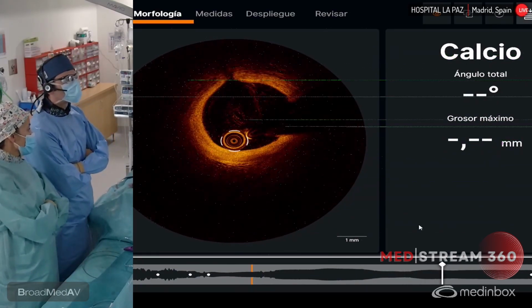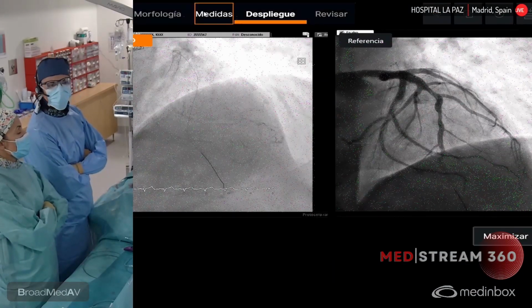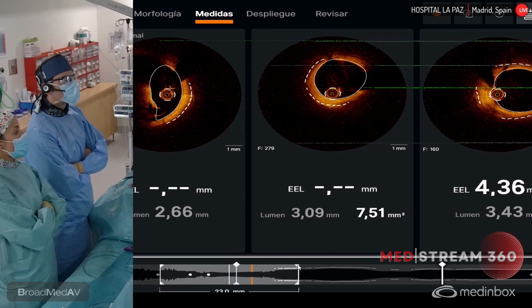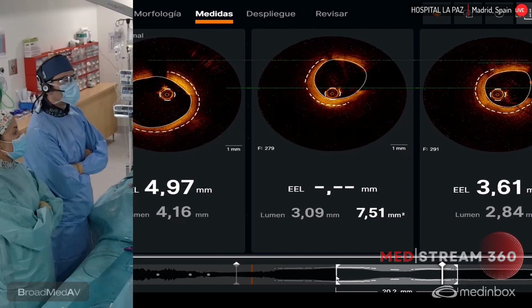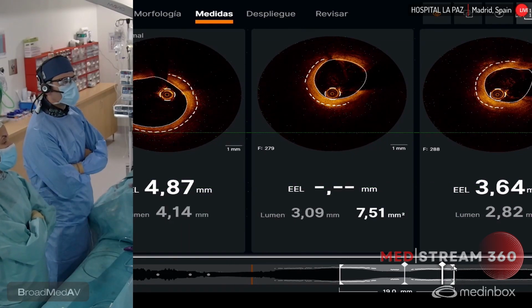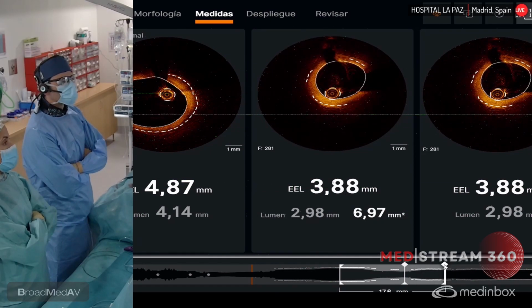Okay, so we can use this pullback to measure the dimensions of the stent. Probably we don't need to predilate a lot. No, direct stenting could be the best option. And also with this slow flow phenomenon, probably the best thing is not to touch a lot, just to implant a direct stent if we can.